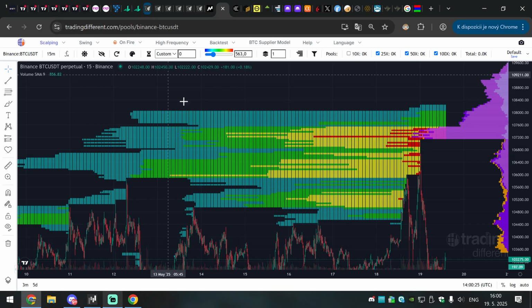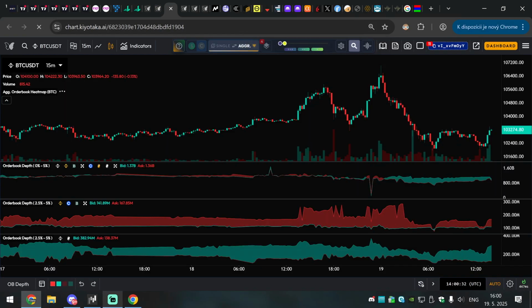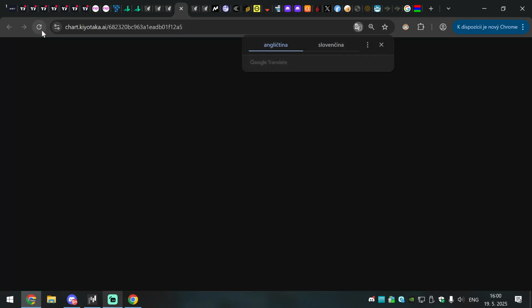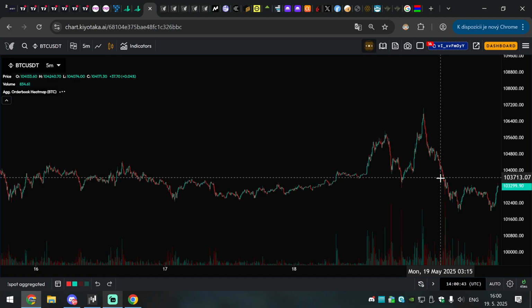Now we can go to Kiyotaka. Let's have a look at order books. I will be refreshing everything. I can go over my templates. These templates I made for our community. They are free to grab from our Discord. So let's see what we've got here.